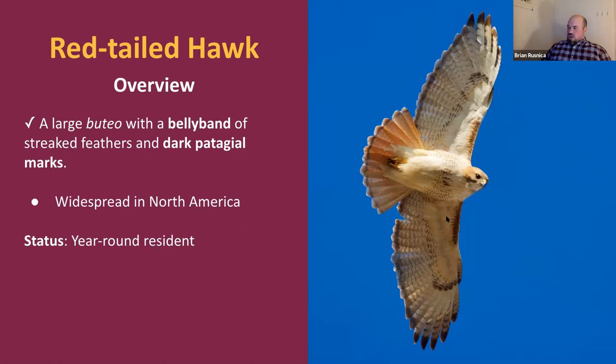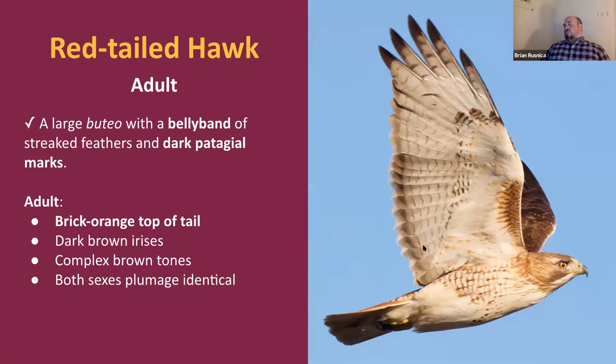It's a year-round resident in this area. The adult red tail has the brick orange top of the tail. You can just barely see it in this picture. And they usually have dark eyes. They start yellow as a juvenile and they get darker as they age. This bird has some golden eyes. Again, I'm not going to be able to talk about all the field marks I've listed on all these slides tonight, but they are here for you to review and hopefully give you an overview as you come back to these slides to build up your knowledge about these raptors.